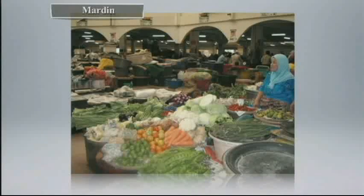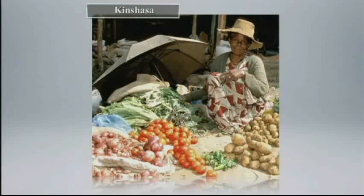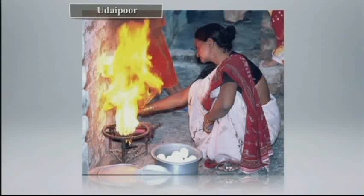That's a problem. In some parts of the world, people still eat traditional foods. This is in Turkey. And here is a picture in Kinshasa, which is on the west coast of Africa. And here's one taken in Udaipur. And what the slides don't show you is how dirty those environments are. Full of insects, rodents, all kinds of wildlife. People eat that kind of food.